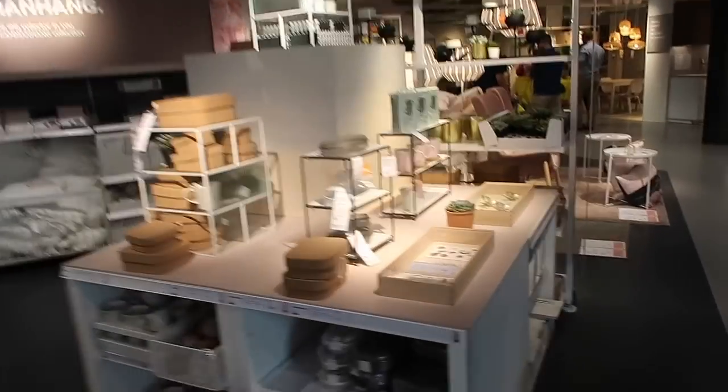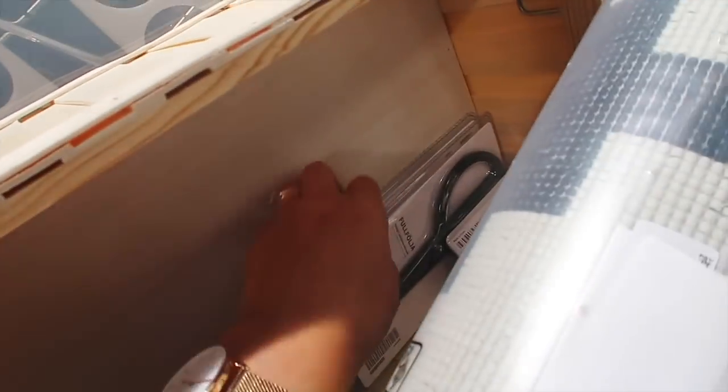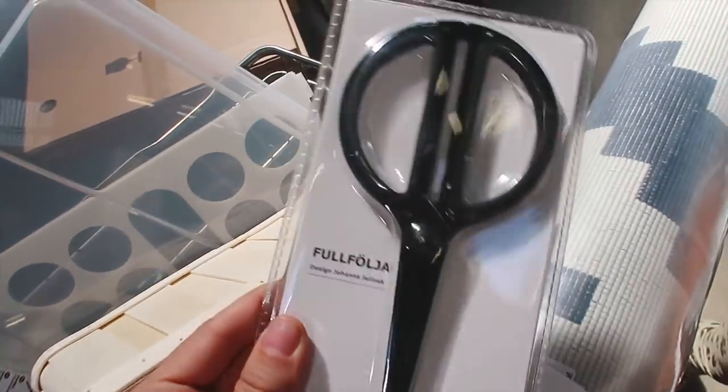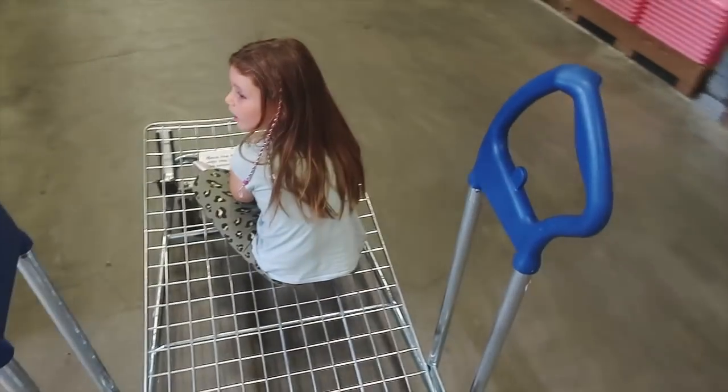IKEA time. We have a massive trolley full of lots of kitchen containers, a rug for my sister, a panda for Honey, and these for our wardrobe, these for my onions, some scissors, which I saw and just thought looked like really nice scissors. This for the downstairs cupboard, all kinds of things. Aisle one, location 20, traveling in style.